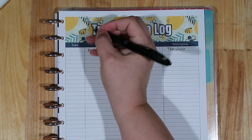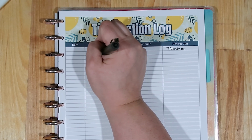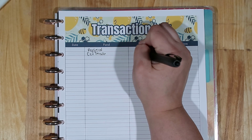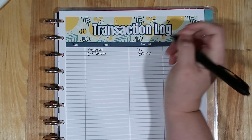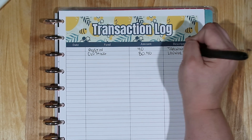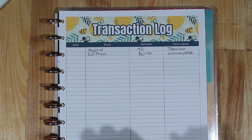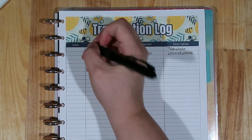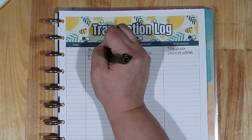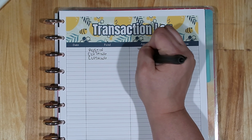Then I had a couple of clothing transactions. I took $80.40 out. I bought myself some new loungewear that I wanted. So that's going to come out of that sinking fund. And also I bought myself a t-shirt from Etsy that I've had my eye on. And that was $29.23.